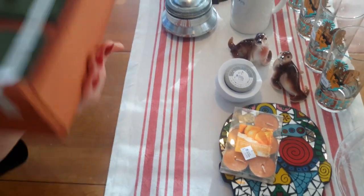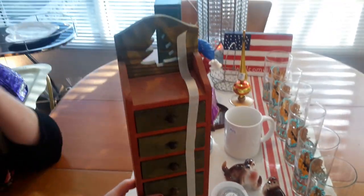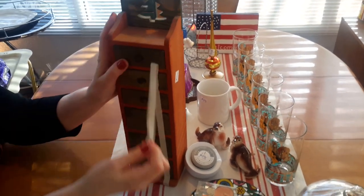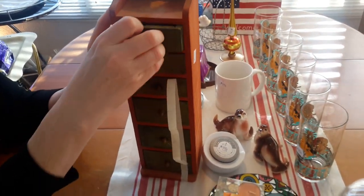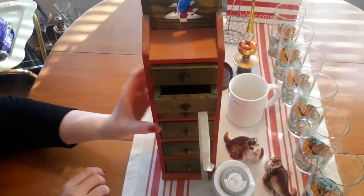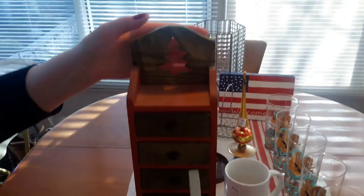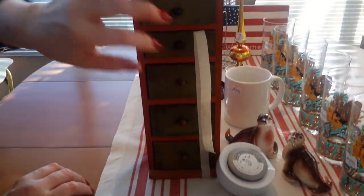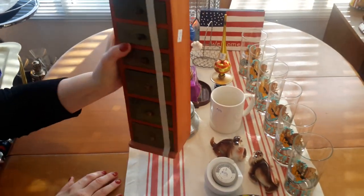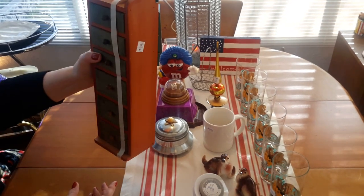I thought this was cool. I think it's older. I thought this was cool for like Christmas, and their little drawer. I even like the colors. Just little drawers that you can use to display things. And you could paint it or you could leave it as is. It's got this little tree thing. I thought it was kind of neat. And it was only $1.50. So that's okay for $1.50. I thought that was very cute.